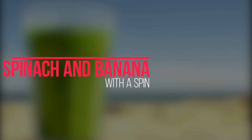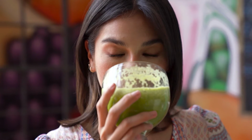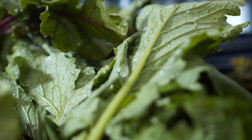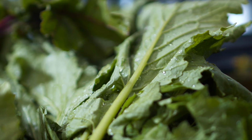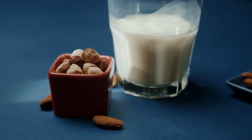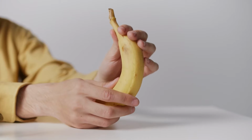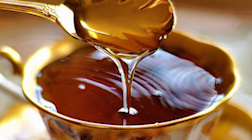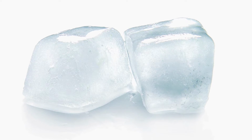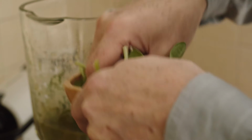Spinach and banana with a spin. Drinking spinach doesn't seem to be on many people's to-do lists. However, the baker upstairs has an awesome recipe where you get the nutrients from spinach without tasting it too much. You'll need a cup of almond milk, 1½ cups of spinach, a frozen banana, 1 tablespoon of peanut butter, 1 teaspoon of honey, and some ice cubes if you prefer. Dump these into a blender or food processor and enjoy.